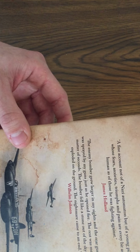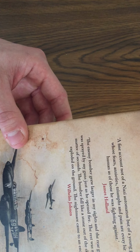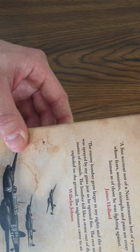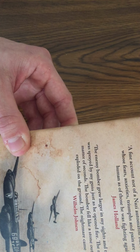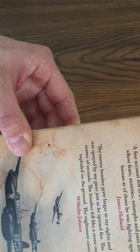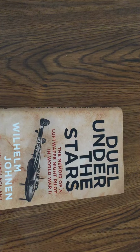James Holland. And then from Wilhelm Jonen himself: the enemy bomber grew larger in my sights, and the rear gunner was sprayed by my guns just as he had opened fire. The rest was merely a matter of seconds. The bomber fell like a stone out of the sky and exploded on the ground. The nightmare came to an end. So just an idea as to how he personally writes these descriptions.